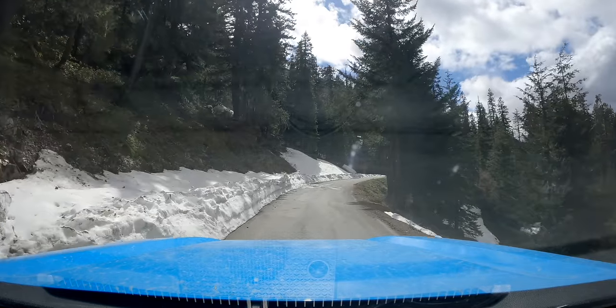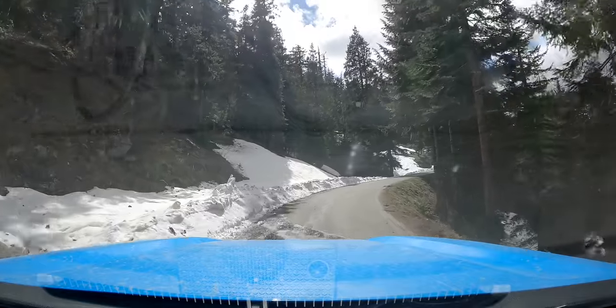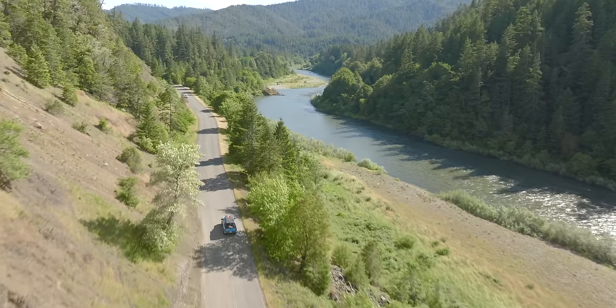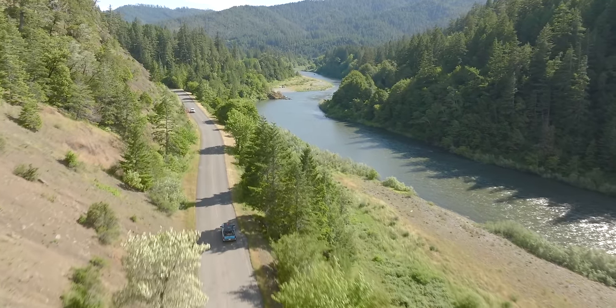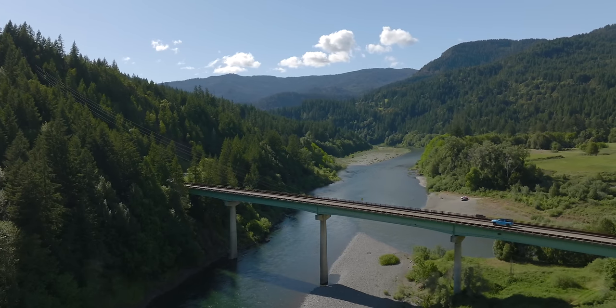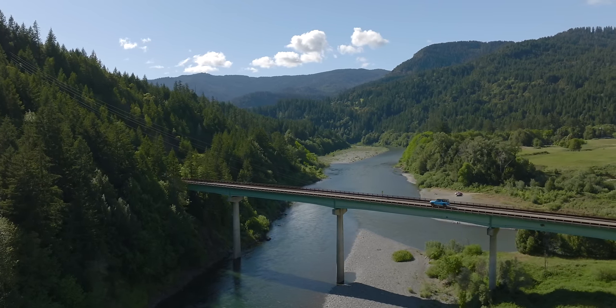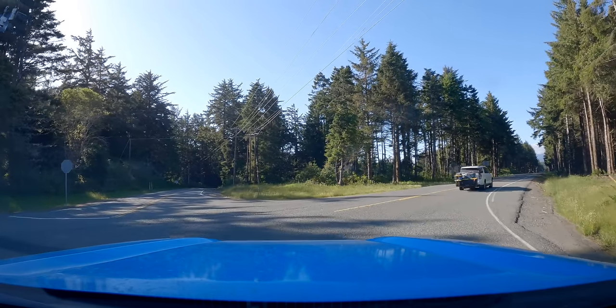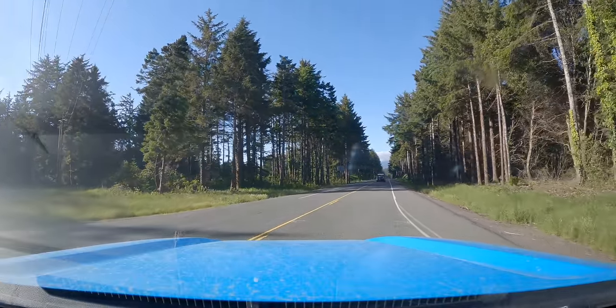Despite a few patches of lingering snow, the road itself was clear and paved all the way through. I had planned to leave it to go back into the mountains, but time was short and we had to get back to cell service that evening for my wife, Elizabeth, to work the next day. As we dropped out of the mountains, we ended up following the Rogue River out to the coast.